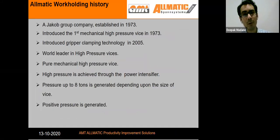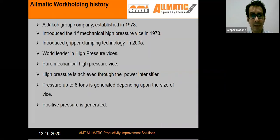A brief point about what Allmatic is. Allmatic are our German principals based in Germany, and Allmatic has been manufacturing clamping systems for four decades. Allmatic has been building machine vices since 1973, and they can offer highly differentiated and modular solutions for your entire range of applications. From the simple high pressure vice to complex clamping solutions, Allmatic can offer you all your work holding solutions, and specifically a guarantee of 20 years of spare part service after the supply. This gives very good security to your investment.